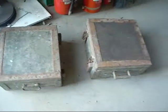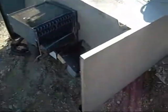Cool. Nice and big fridge unit here. Pretty big too. No manufacturer's info on it. I know, Kelvinator. Australia. Should pull that one off. Equalization line. All under there.